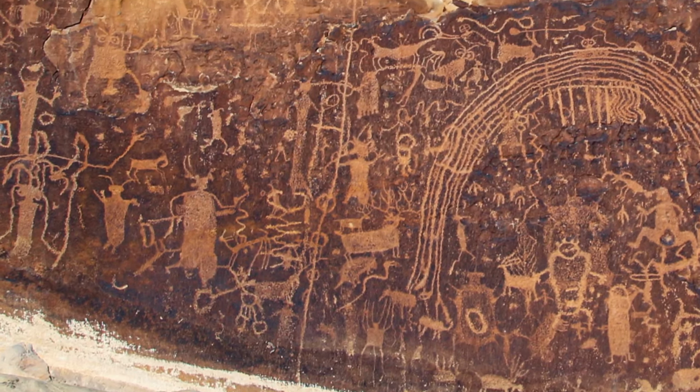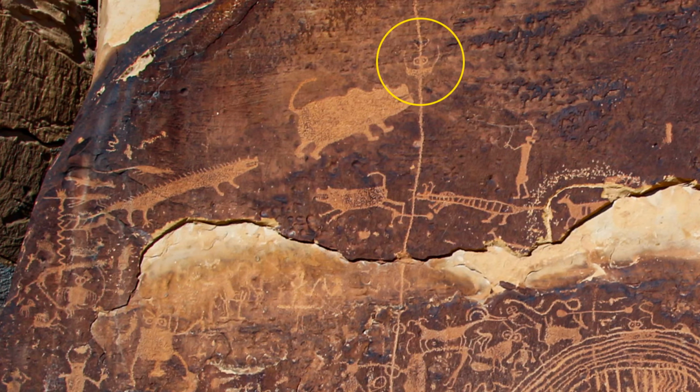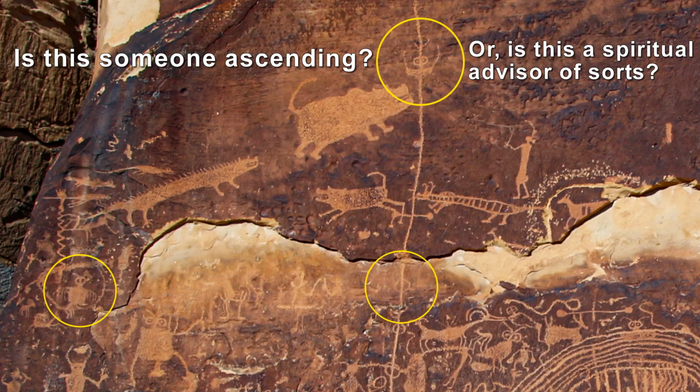If you look along that line, you'll find various inscriptions, mainly this character. You'll see this character is similar to the ones over here. Could this be representing someone ascending that line to heaven? Or could this be a figure that protects or guides someone on the path to the afterlife?